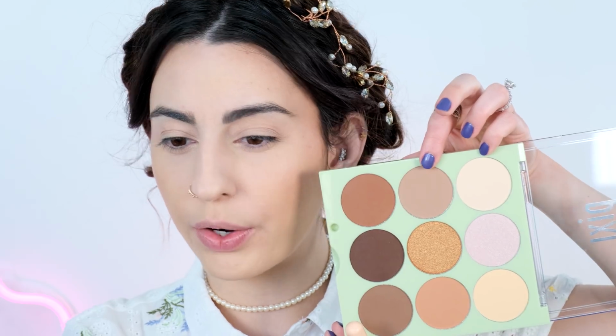That's kind of a cool palette too. Where's my brush? I'm gonna start off with this color. It's more cool tone. See how it goes. I feel like a few things on my face are not working together very well, and I don't know what it is. This is a new foundation.